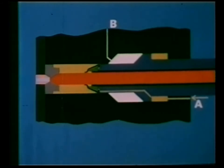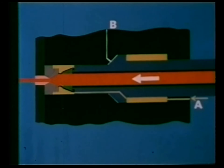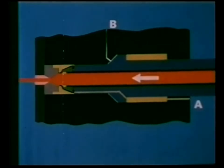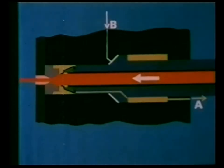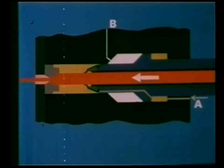To start an extrusion, oil is pumped in at A. The clamp grips the billet and ram and billet move forward. The oil in the annulus is expelled at B. At the end of the stroke, the oil pressure is released, the clamp retracts, oil is pumped in at B, returning the ram to its original position. The rubber sleeve is drawn along the surface of the billet, maintaining the oil seal. The cycle is then repeated by again raising the pressure at A, and a further length of billet is extruded.